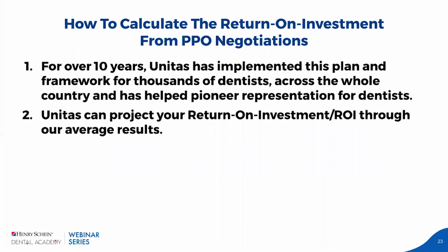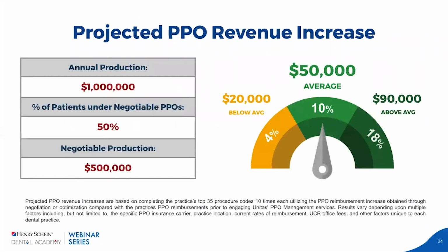Well, for over 10 years, we've been doing this. We've been negotiating and optimizing. We've implemented this exact same strategy for dentists across the country. So we can help project your return on investment through our average results. So when we work with the practice, we track all the results we get. We track all the fee schedule increases. So we know on average what our increase rate is. So for our average client, it's about 10% on the fee schedules we either negotiate or optimize. Our above average rate is about 18% and below average is around 4%.